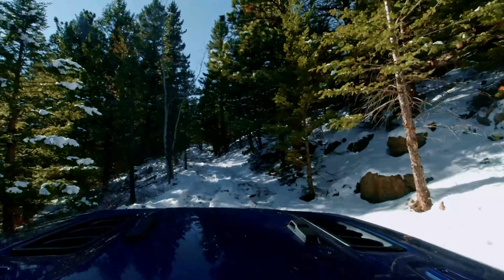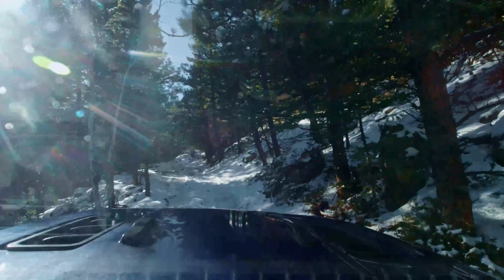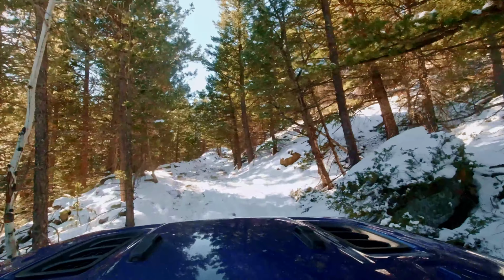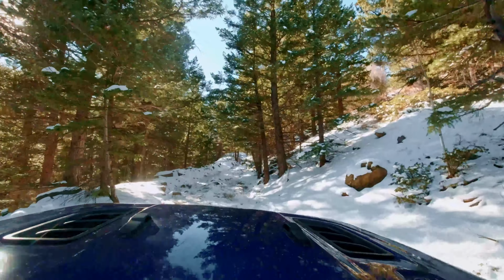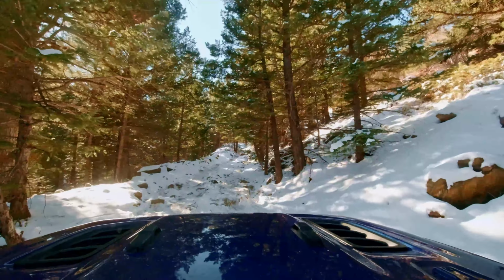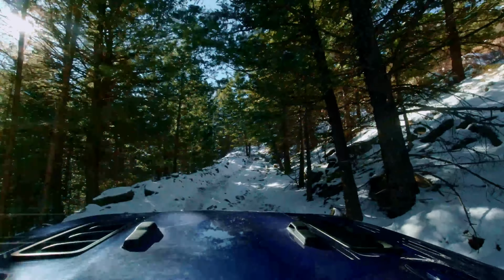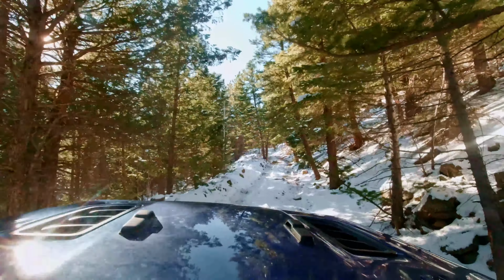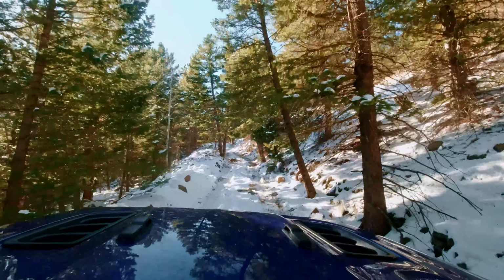So far so good. It is a little rough, and if you're in a tall vehicle like ours, right now we're on the 38-inch Patagonias on the 2.5-inch lift from the Rubicon, and we're hitting stuff on the roof. So this is one time where a lift is not paying off, or big tires. You're much better served with a lower profile vehicle coming through here.